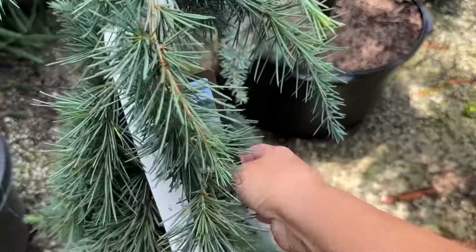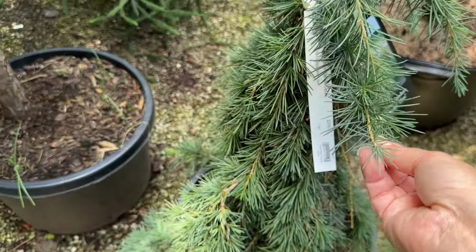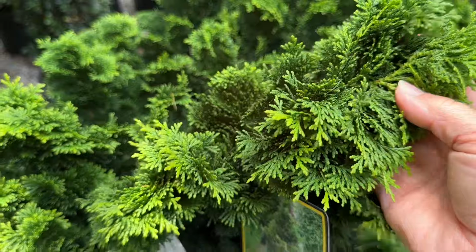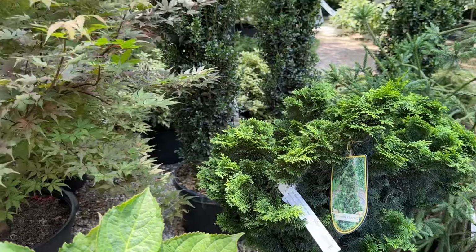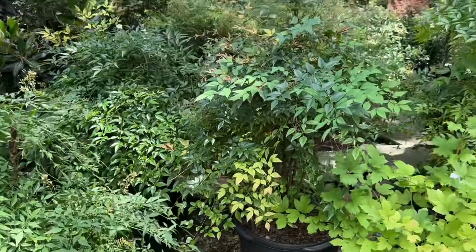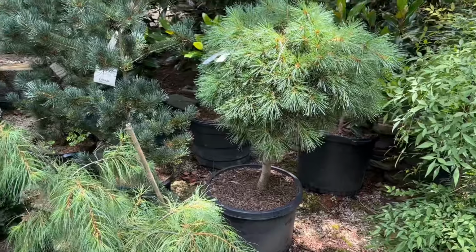And this one here is a Cedrus deodara Feeling Blue. And yes, you are feeling blue, aren't you? Beautiful. And this is a dwarf Hinoki Cypress. Now that is gorgeous. Look at that. It's on like a little standard. So pretty. Here is some of the Cinnamon Girl. And then we have some Nandinas over here. And then some beautiful pines. Look at that. Looks like a little lollipop.